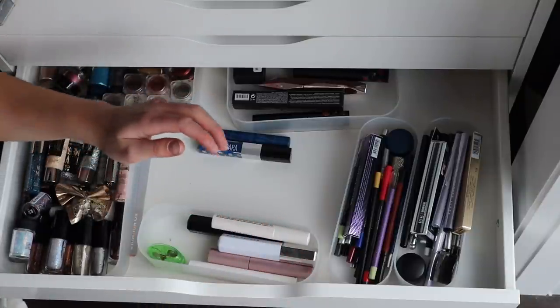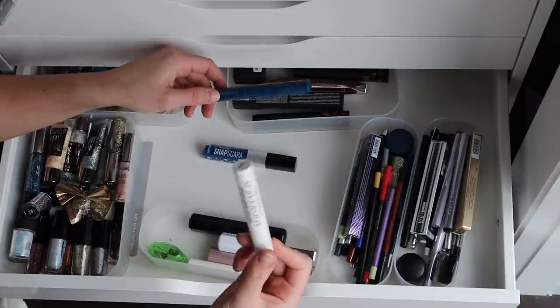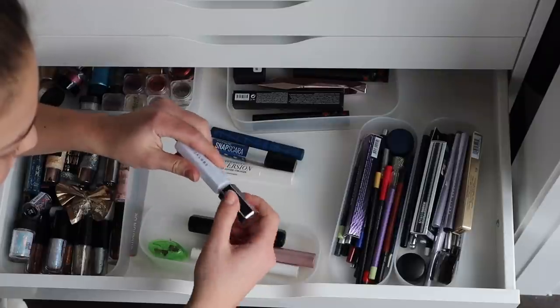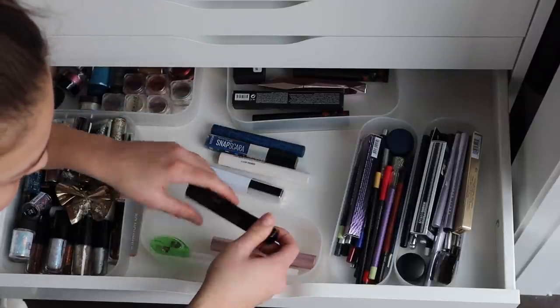That's gonna go. Now, I do like having some lash primers because if I am doing a blue mascara, I like to use a white base to make the color pop a bit more. So I will keep that one. I also have this Marc Jacobs one. This is more of a flesh tone one, but again, good for a certain occasion.